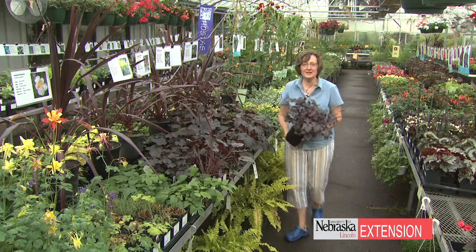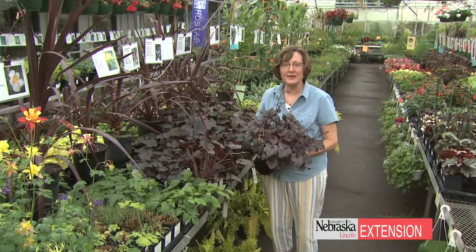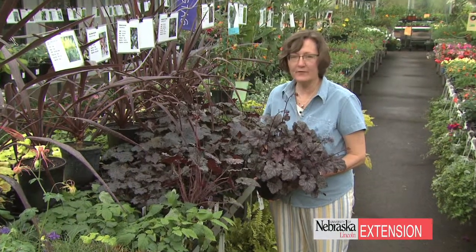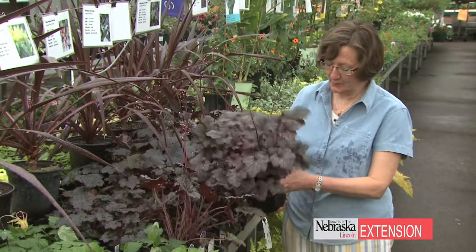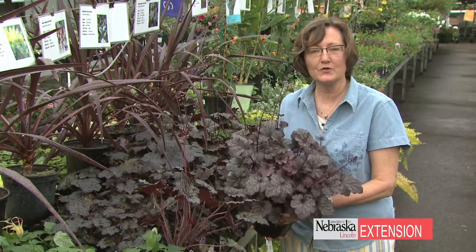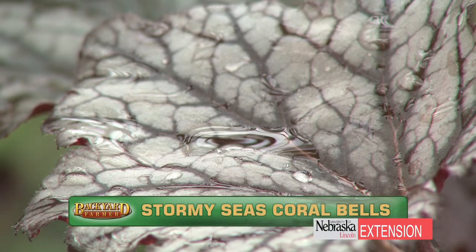If chartreuse isn't your thing, maybe these black foliage coral bells could work in your garden. Same situation, they like part sun or shade, and they vary in the strength of the growth. This one isn't a new one, but it's one that we seem to think grows the strongest, and it's called Stormy Seas. Like most of the coral bells with beautiful foliage, the flower isn't all that showy.